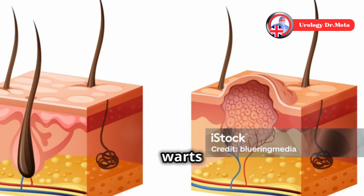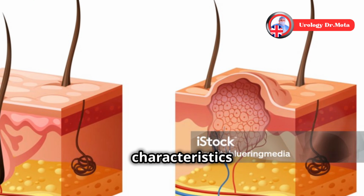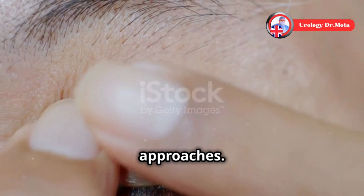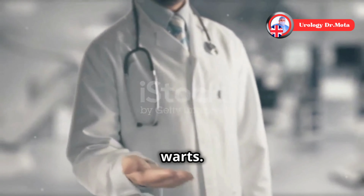There are different types of warts that HPV can cause. Each type has unique characteristics and may require different treatment approaches. Let's explore some of the most common types of warts.